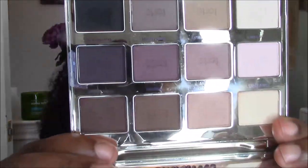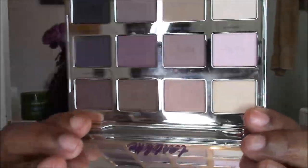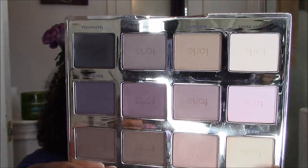I haven't really been using any low-end palettes because, oh, I have another one that I want to show y'all. Forgot about this one. This is Tartelette. And this is actually my daughter's, but like I said, we've been sharing. And oh my God, this one is just gorgeous too. I've been really using this as well. It has some really pretty colors in here, and it's just a dream.